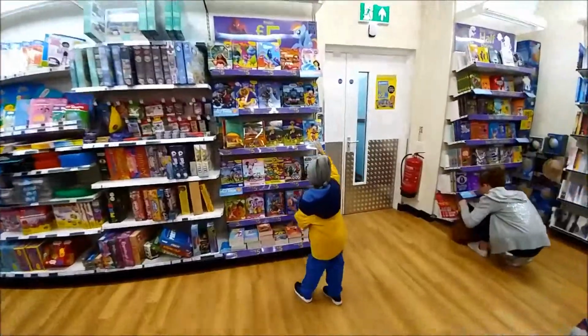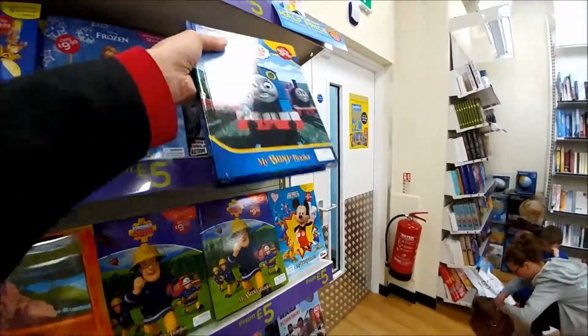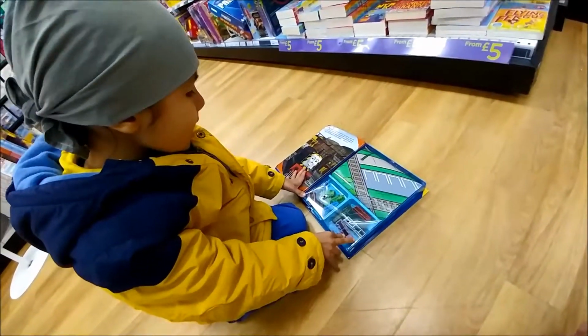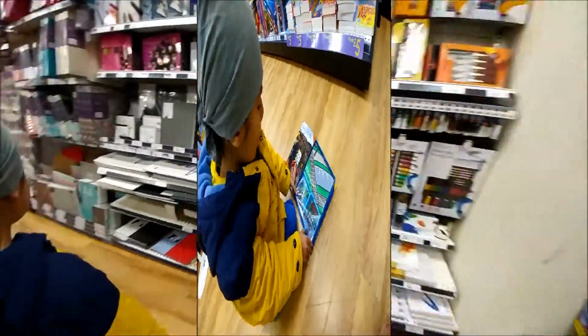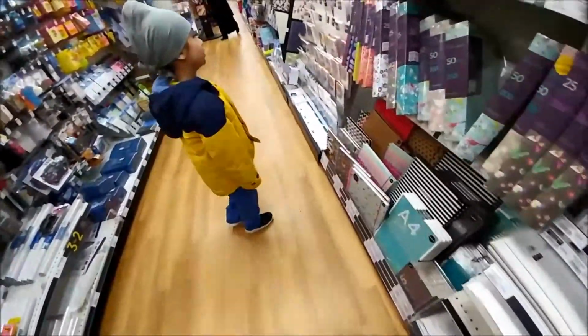Where? Thomas book. Look. Oh yes, we have this one, don't we? Yeah, we do have that. We have to have a look, see what there is, shall we? Let's have a look around here, shall we?